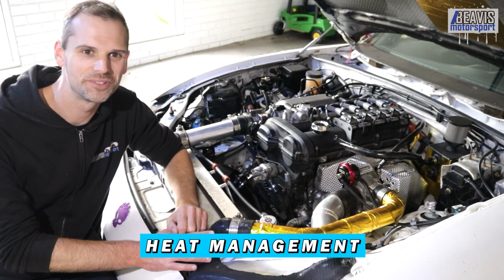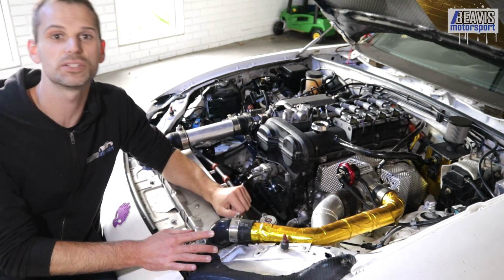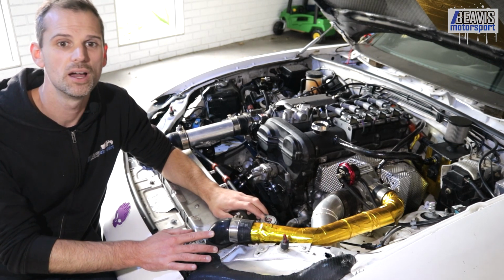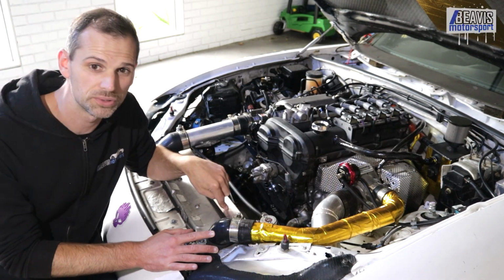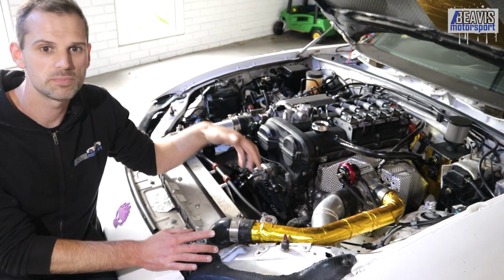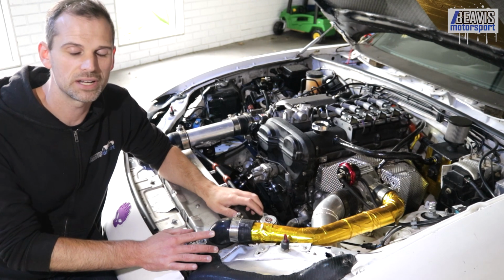Heat management. Turbocharging generates additional heat both in the engine bay and the rest of the exhaust system. Proper heat management is crucial to prevent overheating and potential damage to the engine and other components in the engine bay. Upgrading to a larger coolant radiator, adding heat shields, as well as improving exhaust system airflow may be necessary to mitigate the increased heat generated by the turbocharger.